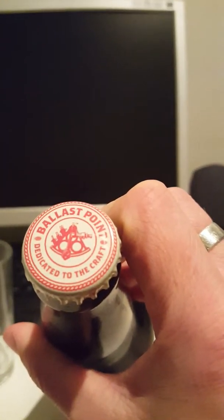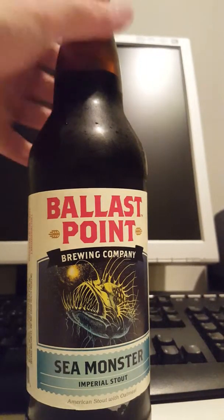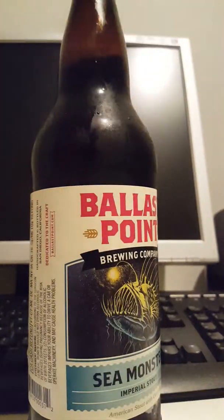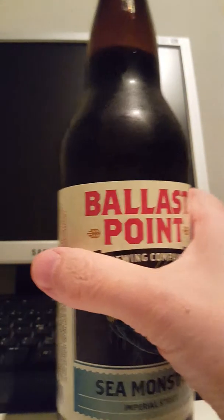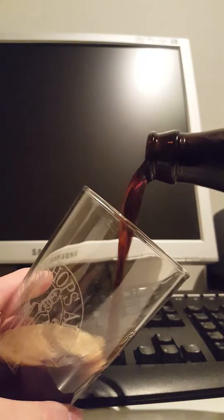There's the lovely bottle cap. Ballast Point Brewing Company. I really do like their beers. So with that said, guys, we're gonna open this monster of beer up and see what we have. Nice bit of smoke on the bottle opening. Beer is going down the glass.